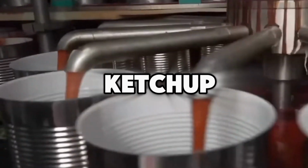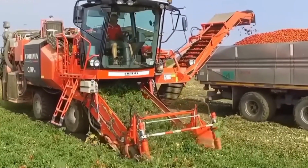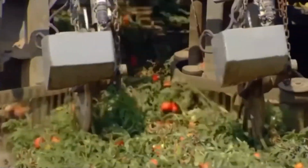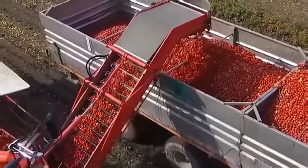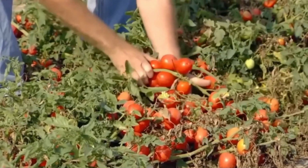Today, the ketchup industry generates $35 billion in revenue. So how is it made? The process begins with harvesting fresh tomatoes from the farms. This is done using specialized machinery that integrates various functions like cutting, shaking, sorting, and loading. All of the machine's movements and functions are powered by a hydraulic system.